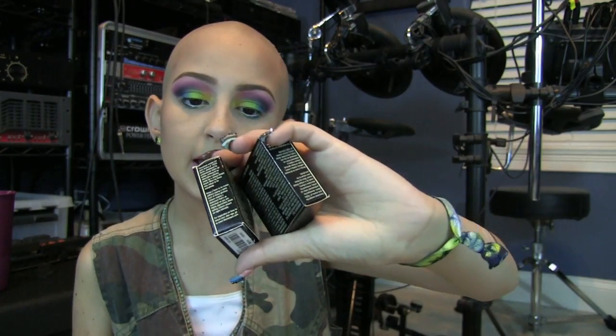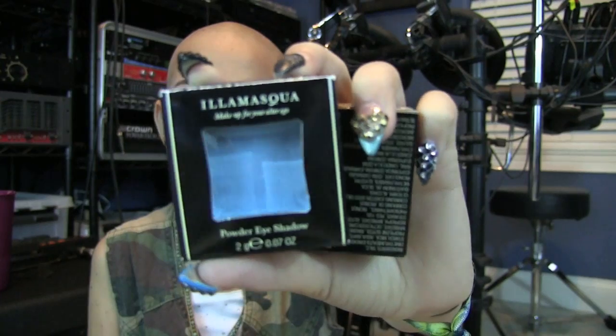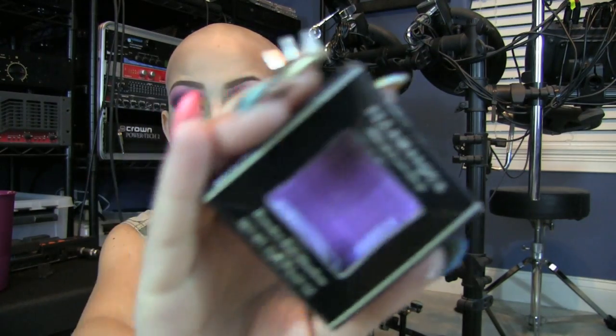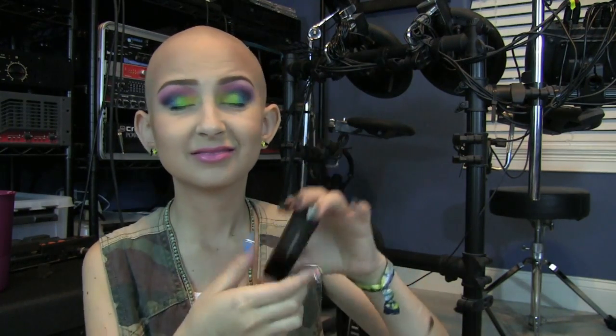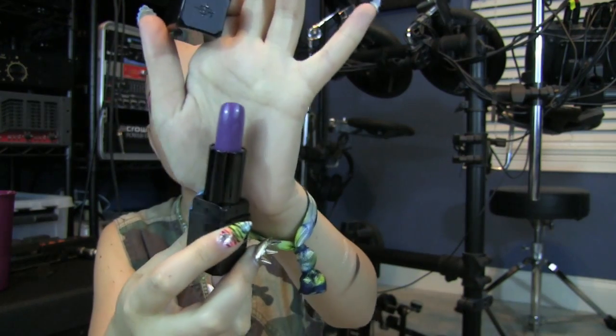And one of my new favorite brands, they are awesome. She got me this eyeshadow, and it's in Victim. It's in Anja. It's a really pretty sky blue, and as well as this purplish color, it's in Can Can. The last thing she got me is literally the most beautiful thing you will ever see. It is a lipstick. It is this beautiful, dark purple color that I just can't get enough of, and I want more.